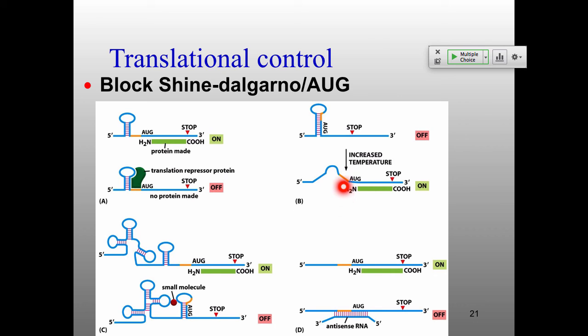So all three of these ways can regulate translation, and the main thing which is being regulated here again is just the access to that AUG. You have to get your initiator tRNA to the AUG in order to get translation to take place. So four different ways that can happen here.